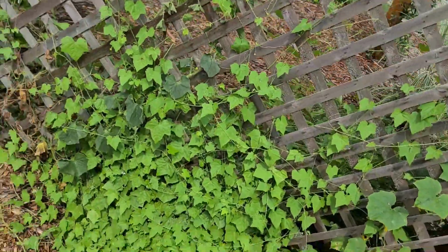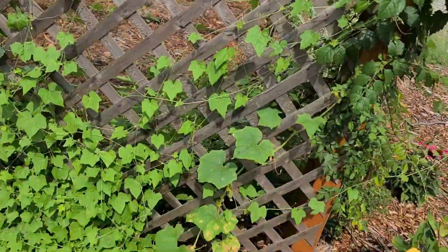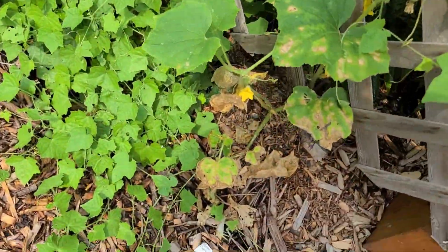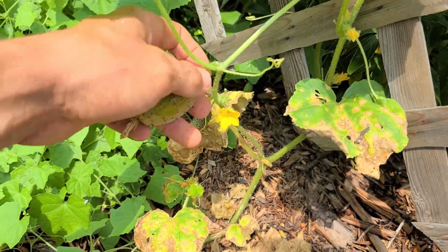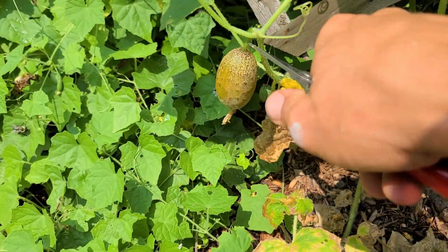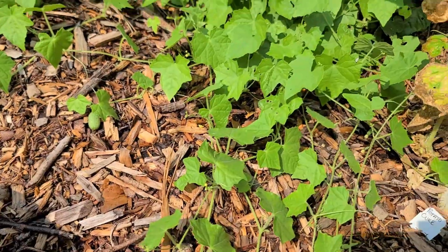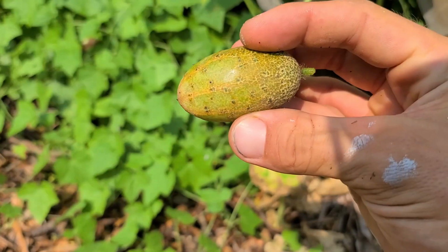This gherkin's doing a little curtain drop on the trellis. It didn't actually climb like I wanted it to. Over here we have a little potato cucumber. I'm gonna have to snip off. This is a potato cucumber.